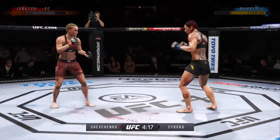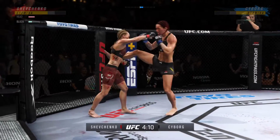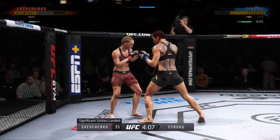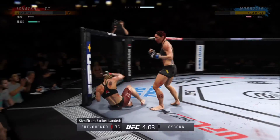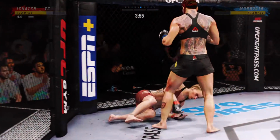Shevchenko gets back up. Nice, great punch. Oh, she caught the kick. Wow! Huge right hand! Wow, her opponent is squirming, and this might be the beginning of the end. The crowd is pouncing.